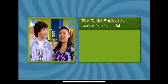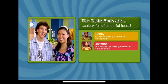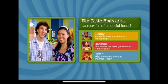Status update. The Taste Buds are full of colorful foods. Food can make you colorful on the inside. And clothes can make you colorful on the outside. Hey, you want to dress up, Mr. Pearhead?